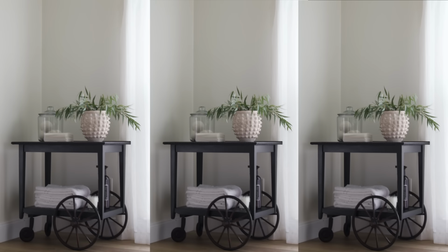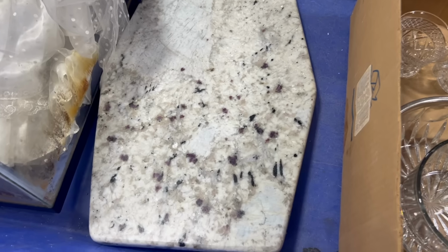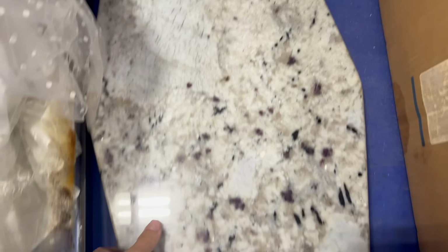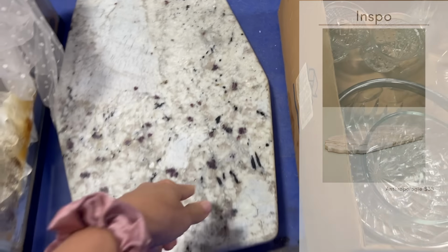Moving along now into some decorative tray options. So this is where, again, in true Anthropologie fashion, things are very detailed and very specific. You can almost always tell when something is from Anthropologie. So I ended up finding this piece here at the Goodwill bins, and it only cost $5.84.